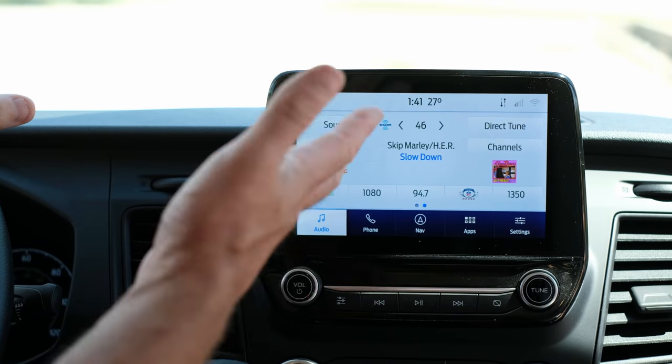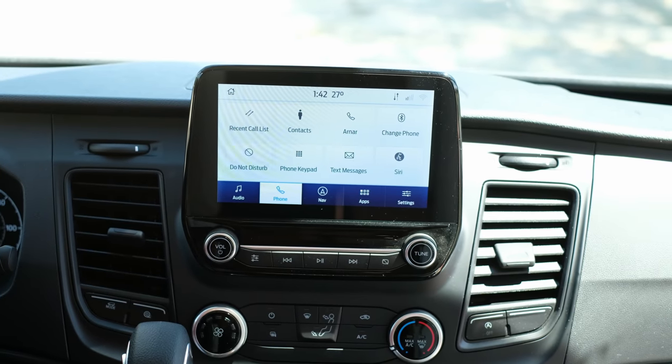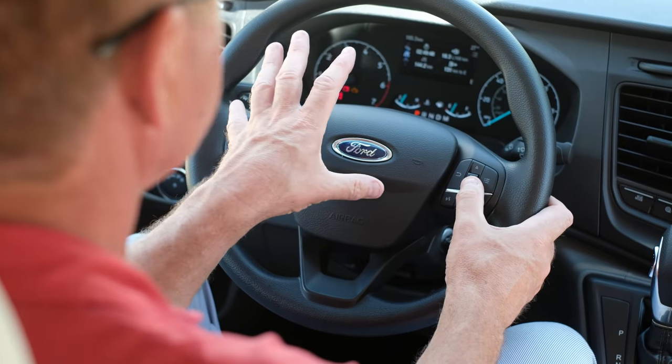Couple other great features, satellite radio. You've got Bluetooth on your phone. You have sync on your phone as well, so you can play your own music while driving down the road. So very simple to use, a great little system to have. This is the Sync 3 navigation system from Ford. You're going to love this little feature.